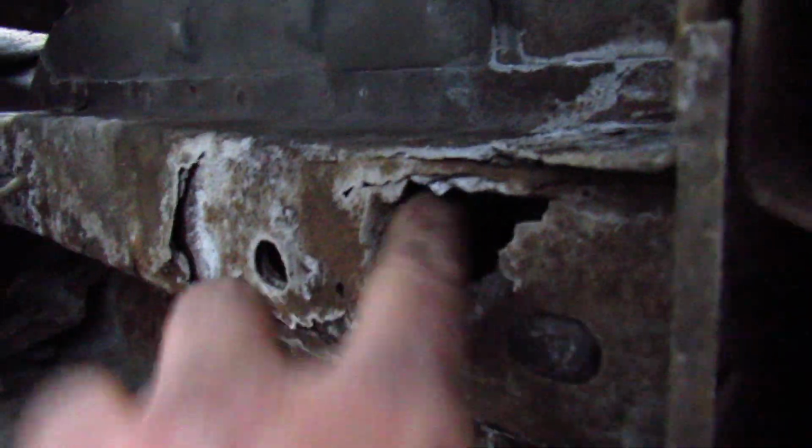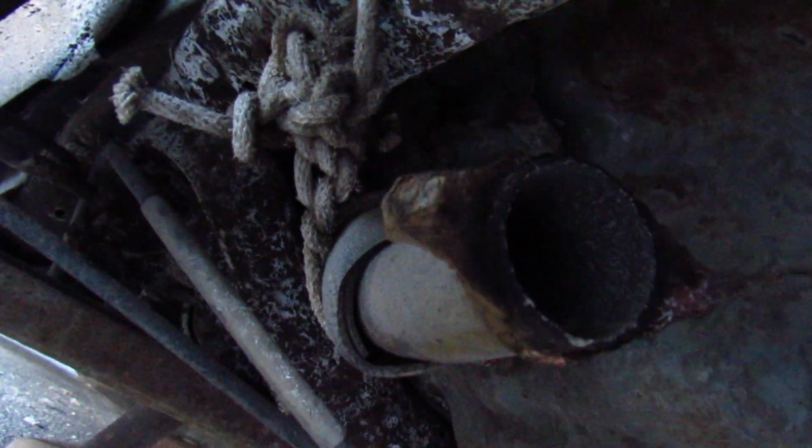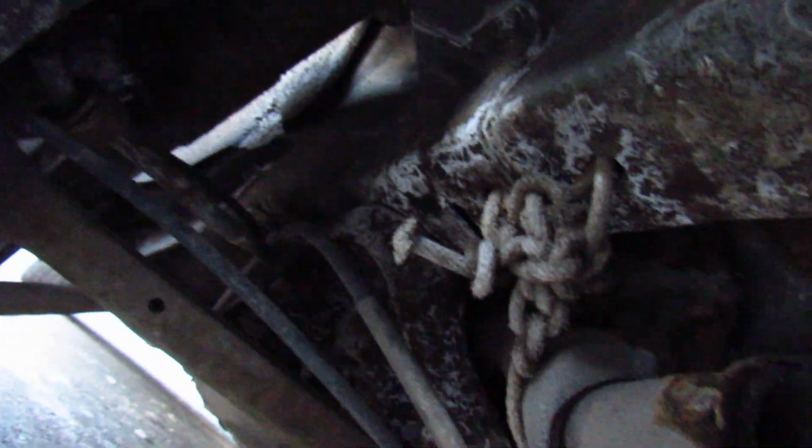One time I was in New Jersey, my muffler fell off. You can see right there the tailpipe. And the reason I didn't get a receiver hitch for the bike rack, well, there's the reason right there. You can see my clothesline holding the tailpipe up, or what's left of the tailpipe. There's a lot of salt from the road.